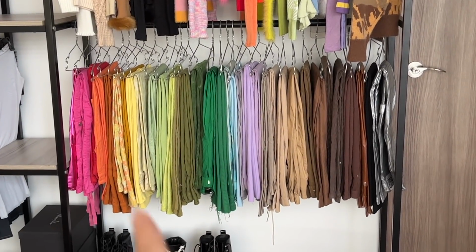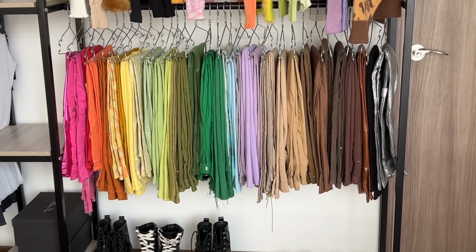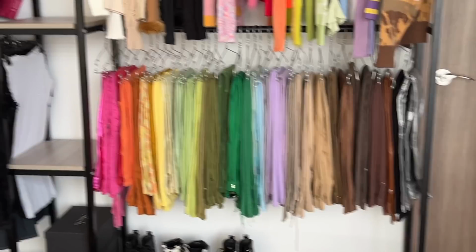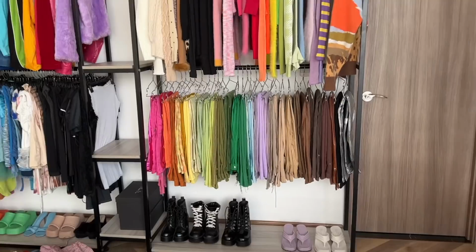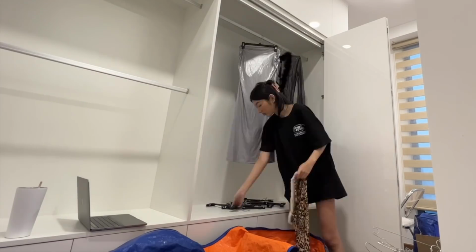I hung all of these up before, but it was facing the wrong side where you can kind of see the crotch of the pants. So I have to flip them all over and now I have to do it all again tomorrow when I get the hangers. But at least I really like the system. I really like how it looks.